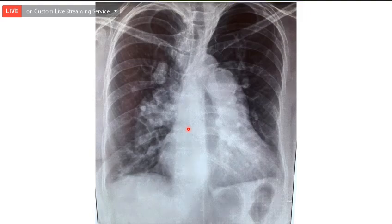Yes, there is a peripheral pruning of this, known as centralization. You see the prominent vessels in the central part of the lung, that is the hilum. And as you go to the periphery, the vessels are less prominent and cut off. This is the feature of? So this is Eisenmengerization. Yeah, that's a feature of pulmonary arterial hypertension.